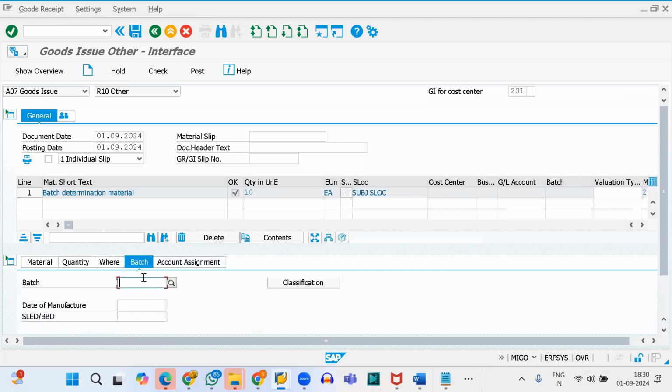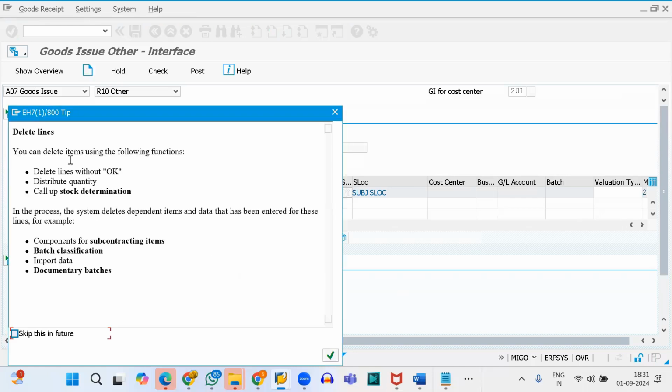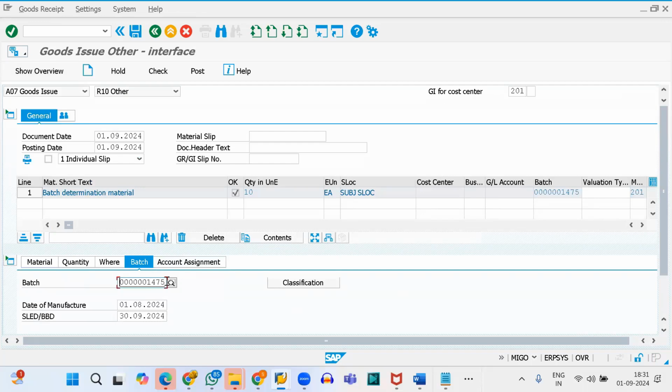Now, from which batch will the system issue the product? For that, go inside the quantity and click on this stock determination page, and this message will be shown. Here you can see that the system automatically takes batch 1475 and 10 quantity, and inside this batch the available quantity is 50. So the system automatically determines this batch. Just click on the copy button. Now you can see batch 1475 is shown here, and the date of manufacture and the best before date is showing 30.09.2024.